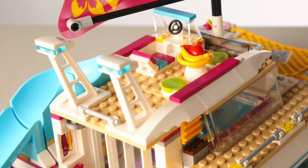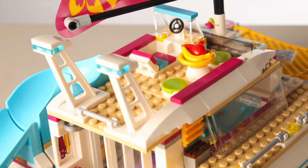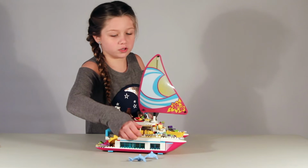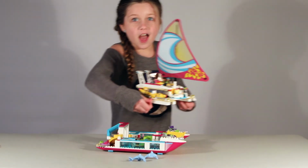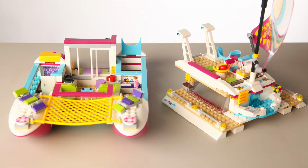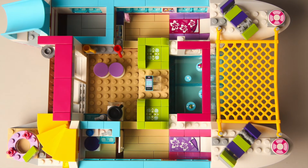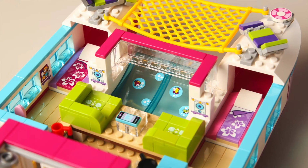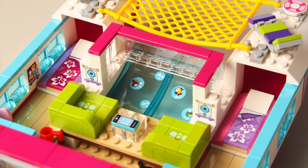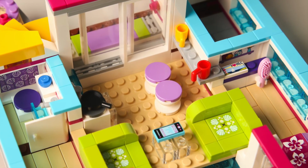On the top of the boat, we have lots of space to hang out and a little steering wheel to control the catamaran. The coolest part about this catamaran is that the top comes off. Inside, there's a whole living space, so the LEGO friends can find anything they need. It has 2 bedrooms, including a bathroom and a kitchen, which has a little pizza cooking inside.